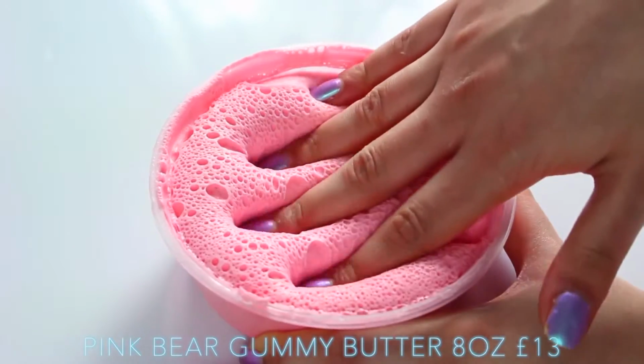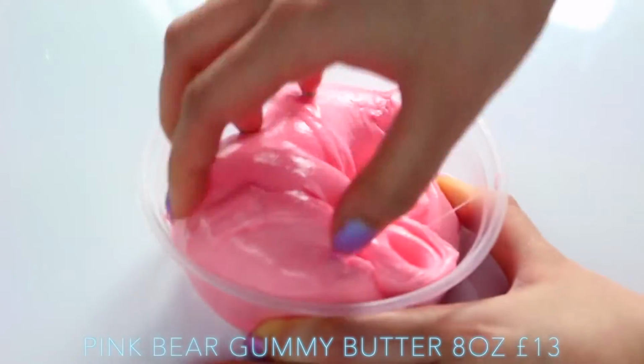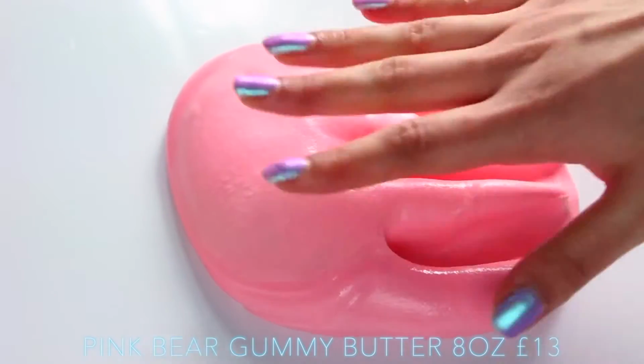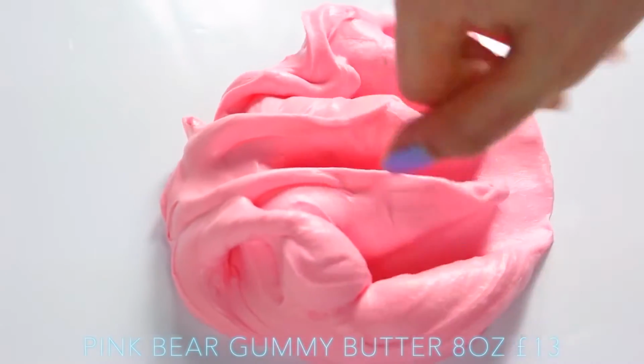Last but not least, we have Moons and Skylines, and this is her pink gummy butter. It's such a beautiful slime and it has such a gorgeous texture. Just like Stellar Slimes, it's a super glossy slime, but it still has that butter texture.